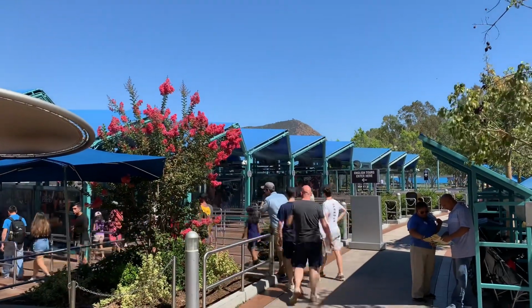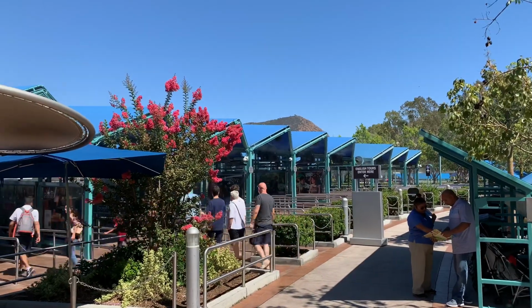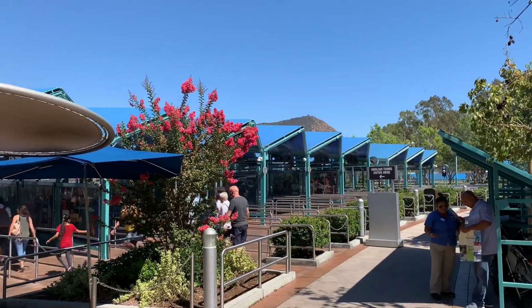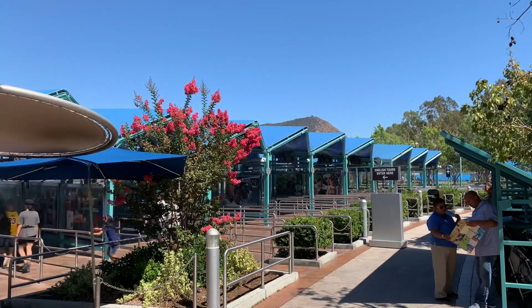So me personally, I'm okay with that. I wasn't really fond of the Terror Tram the last couple of years. So having 2 new additional mazes is great in my book. But yeah, you'll be able to access these 2 mazes right here at the studio tour.